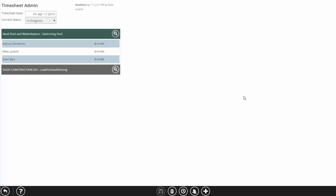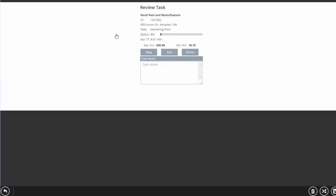Now remember, when we set up the Neville pool, we set up an estimated hours for that pool. So how does the crew know whether they're on track or not? Well, they can click the magnifying glass here, and they can see we've estimated 450 hours, and we've used up 18.15 already, which means we've used up 4% of the hours that have been estimated.